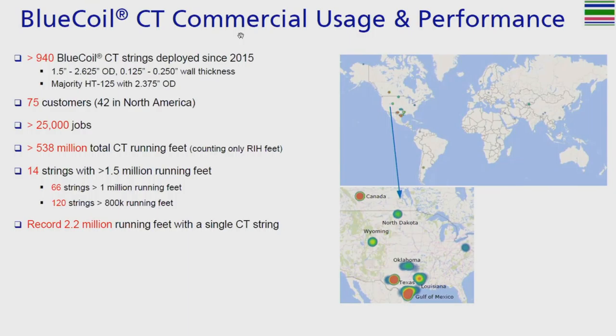Several customers are consistently achieving over 1.5 million running feet with this technology, and we even have the record of the longest run coiled tubing string with over 2.2 million running feet. So this technology has really revolutionized the industry and is pushing things forward. Mainly, this technology is mostly used in the U.S. Clearly, it is the biggest market, and that's why you see most of the strings are concentrated there. But we also have a lot of experience in Canada, in Argentina, and in the Middle East as well.